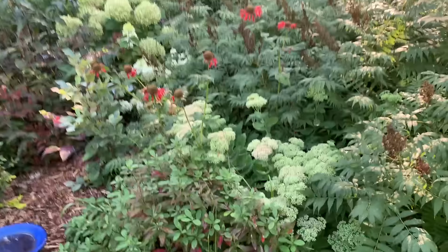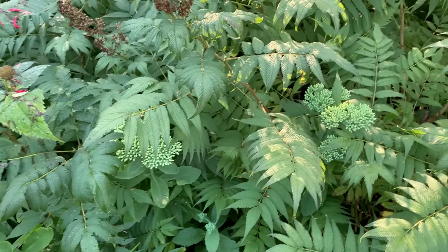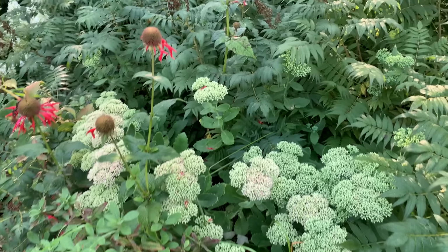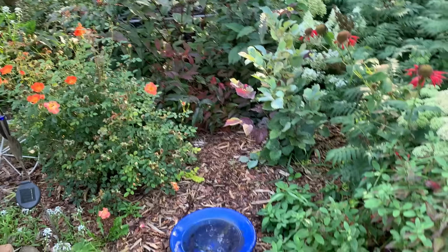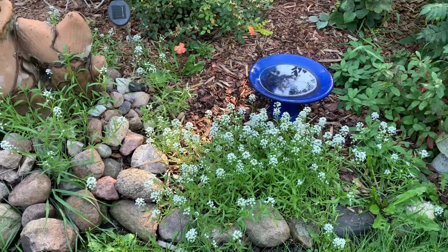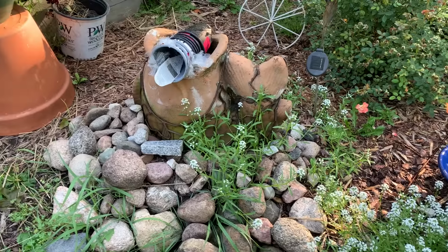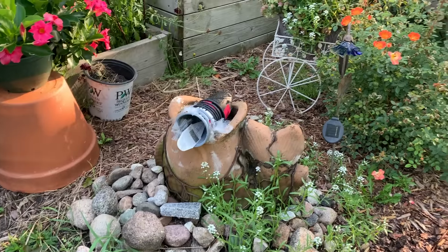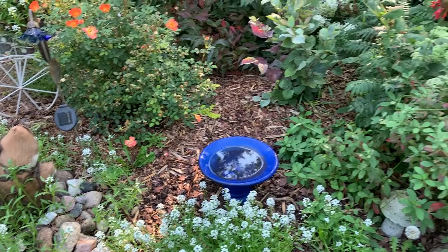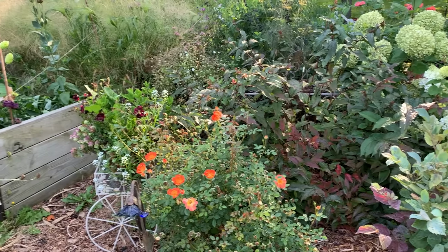And then, oh yeah, I think this is just Autumn Joy. I used to have more, but this shrub took over, so what I get is what I get. This is just a self-seeded alyssum for my spring containers. I'm leaving it. I think it's awesome that it's grown in the rock and covering up some of the weeds. I have to clean up after myself. I'm a messy gardener sometimes, most of the time.